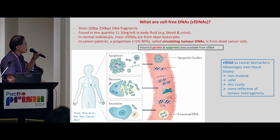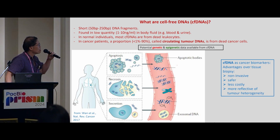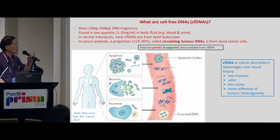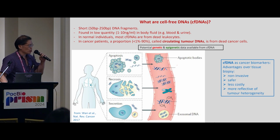Cell-free DNAs, cfDNAs, are short DNA fragments that we are interested in. Typically, they tend to be found in low quantities in body fluid like blood, urine. In normal individuals, we all have cell-free DNAs in our blood. They're from turnovers of the white blood cells. In cancer patients, we have a proportion anything from less than 1% to 90% of what we term circulating tumor DNAs. They're from the turnovers of the tumors.